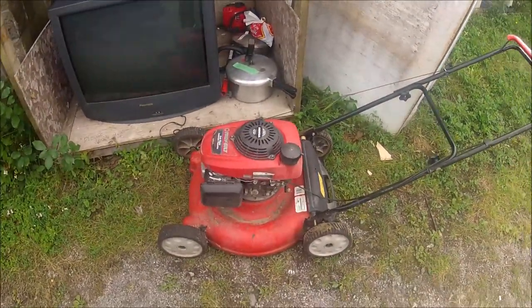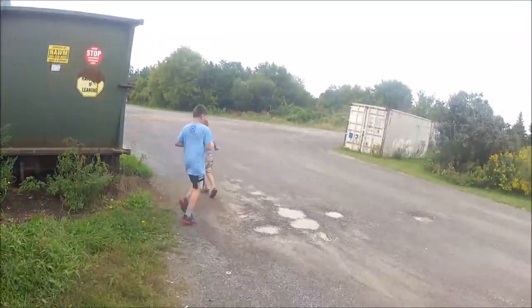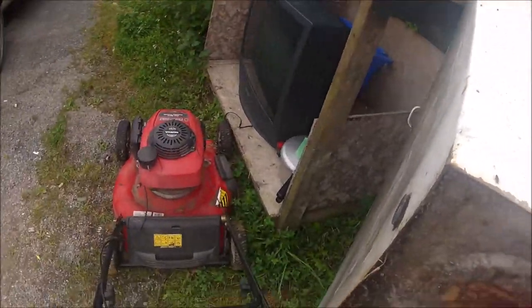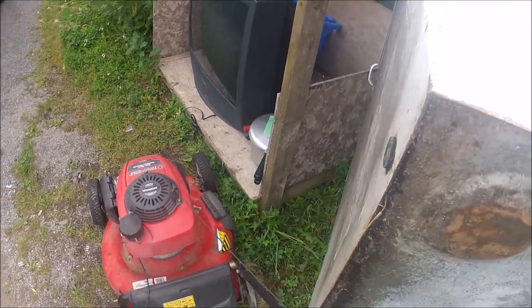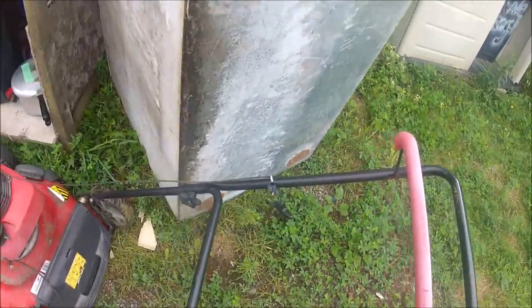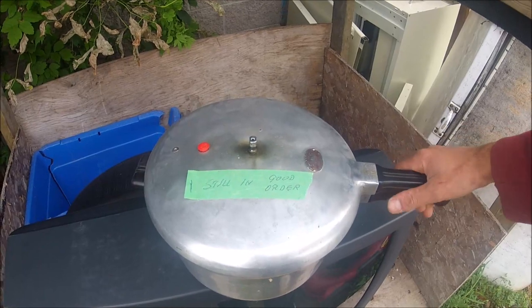Oh, it's a Honda. Honda engine. That might be something, I don't know. Where are you guys going? The gate was locked. Oh, okay. Well, it feels like good compression. It's not really rewinding very well. Look at that. I like it when they write stuff like that, you know? So here we go. Still in good order.